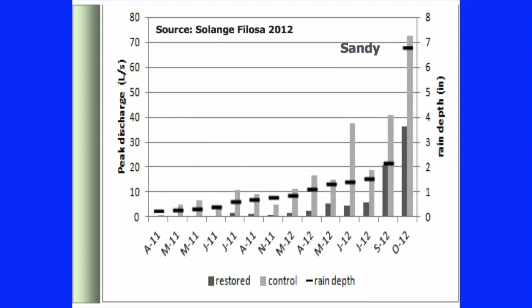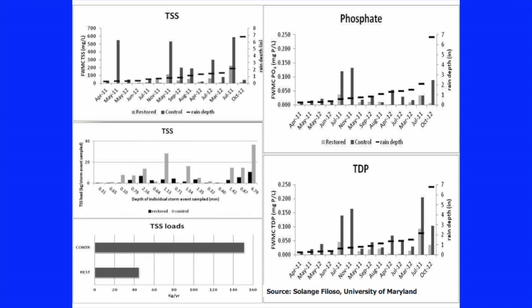And this is just during Sandy. You can see this is the peak discharge for the reference system, the same as the last slide. Here it is for the restored system. So tremendous attenuation, even on big storms, almost 7 inches of rain. And then this is just looking at some phosphorus and sediment loads, and it's basically the same pattern. You have a tremendous reduction even under really big events for phosphorus discharge.